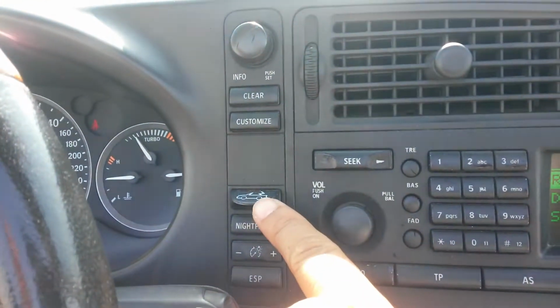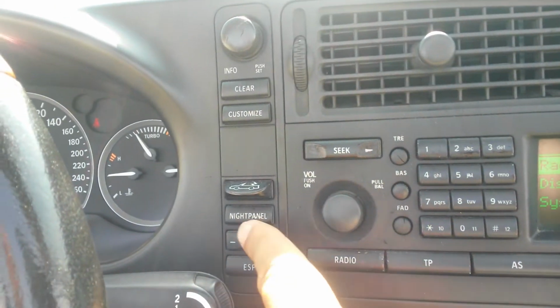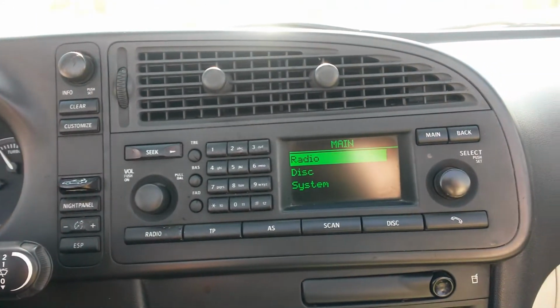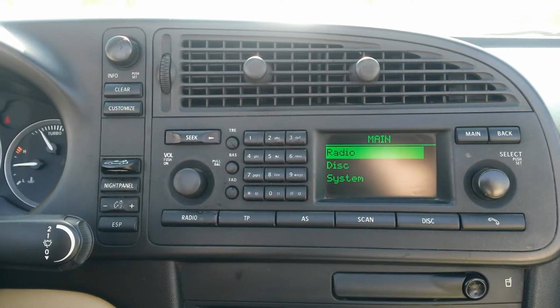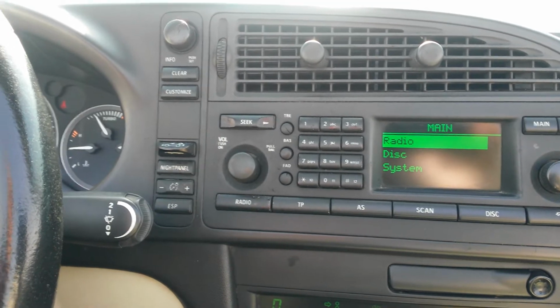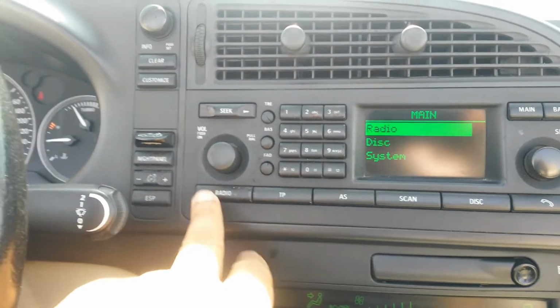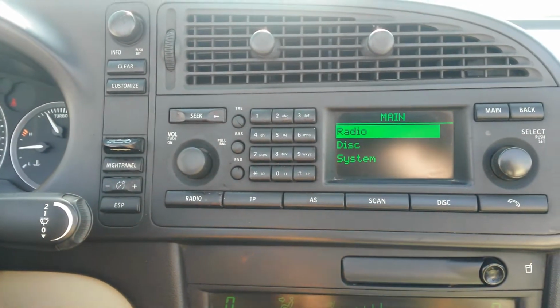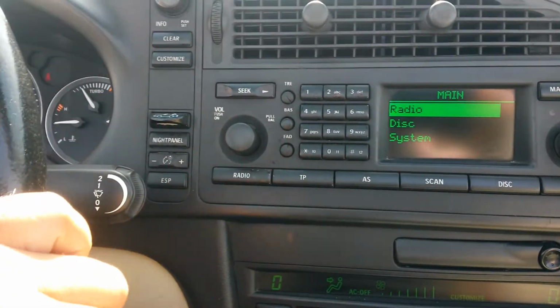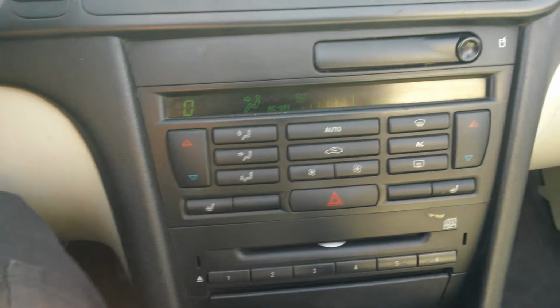You've also got the roof button there, and night panel, which you won't be able to see during the daytime, but in the evening time, if you hit that, it just keeps your speedometer lit up and does away with all the other information that perhaps you don't need. Radio, scan, disc, and lots of other operations, including treble and bass, fade, to set your sound levels as required.